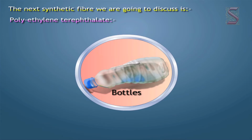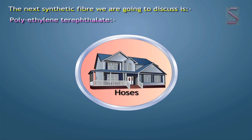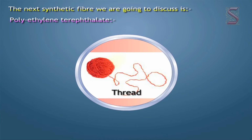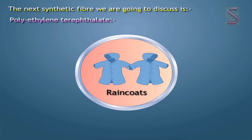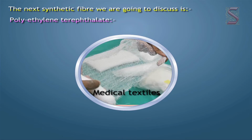PET, or polyethylene terephthalate, is another familiar form of polyester which is used to make bottles, utensils, films and wires. Polyester is also used for making hoses, ropes, nets, thread, raincoats, fleece jackets, clothing and medical textiles.